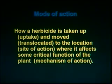Okay, when we talk about herbicides, I like to talk about mode of action. In other words, basically that means from the time that a herbicide is applied, what happens to it, and how does it get into the plant, how does it move in the plant, until it gets to some point that it affects the plant and becomes a herbicide. So if I sprayed water over the top of it, it wouldn't do any harm. It may not be taken into the plant.